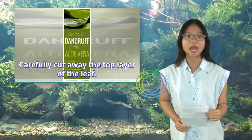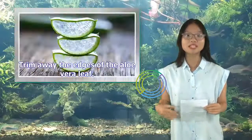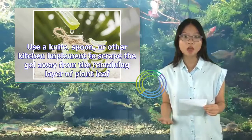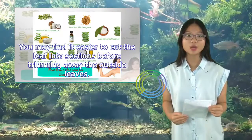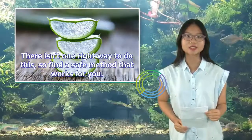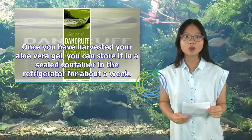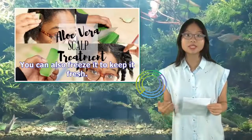Carefully cut away the top layer of the leaf. You'll see the aloe vera gel underneath. Trim away the edges of the aloe vera leaf. Use a knife, spoon, or other kitchen implement to scrape the gel away from the remaining layer of plant leaf. You may find it easier to cut the leaf into sections before trimming away the outside leaves. There isn't one right way to do this, so find a safe method that works for you. Once you have harvested your aloe vera gel, you can store it in a sealed container in the refrigerator for about a week. You can also freeze it to keep it fresh.